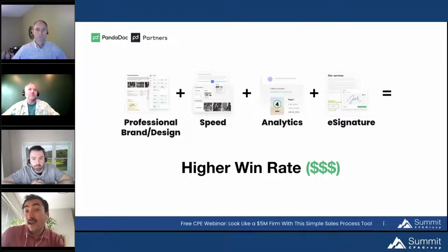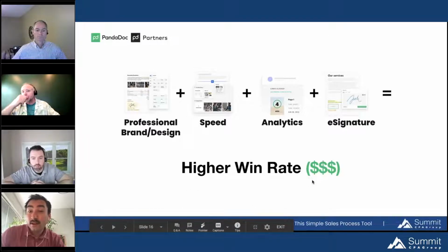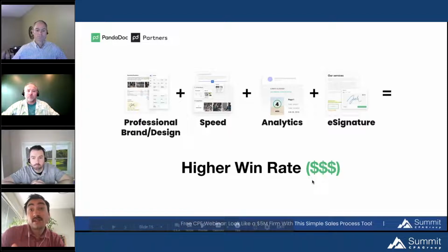At the end of the day, PandaDoc, through the various features and the editor and the e-signature components, we're really just striving to make sure that from a sales standpoint, you're capturing as much business as possible. So we can help out at any step of this journey, but at the end of the day, we're looking to make sure that your win rate is as high as possible for all the various potential customers that you're engaged with.